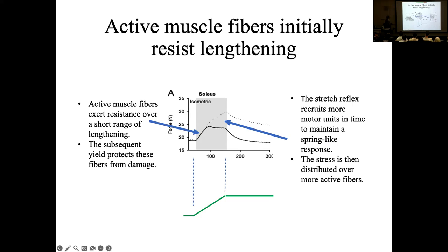If in an animal preparation you stretch a muscle with a constant velocity stretch like this, and the muscle is active, there's no reflex around, the muscle is active. It will initially resist that stretch just like a really good spring, but only for a short distance. After which, the force then levels off, whereas a real spring, you would want the force to continue to rise like this. So there's a so-called short range of the muscle.